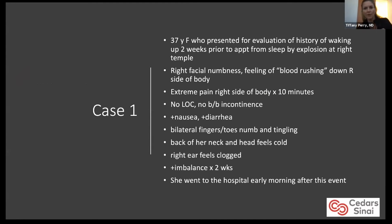She was woken up from her sleep in the middle of the night. I think it was around 2 a.m. by this explosion at her temple. She had the sudden onset of right facial numbness, feeling of blood rushing to her head and the side of the body. She had extreme pain on the whole right side of her body for about 10 minutes. She woke her husband up and no loss of consciousness, no bowel or bladder incontinence because they initially were concerned about possible seizure. She did have nausea, had diarrhea.